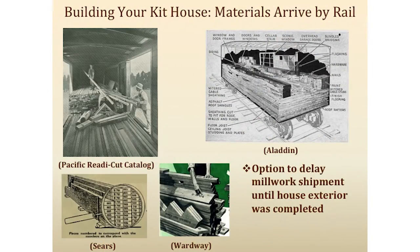And then your materials would arrive by rail. And you see them. This is a Pacific Ready Cut. They're a different company, how they efficiently load that boxcar to fit as much material as possible in there. And Aladdin's shows where they put each of your materials. They would put the materials in very specifically so that the things you needed first when you unload will end up on top. So that's what you would take away.